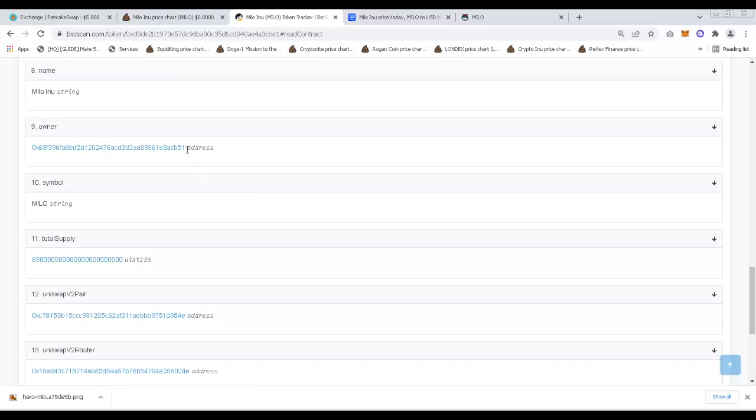The owner of this contract is a private wallet. It means that they can do anything with the funds. It's not renounced. If the ownership is renounced, you can see there's 0x00000 and so on and so forth. Since the ownership is not renounced, it is not in our favor. If the ownership has been renounced with 0x000, it is in our favor because that is much safer.